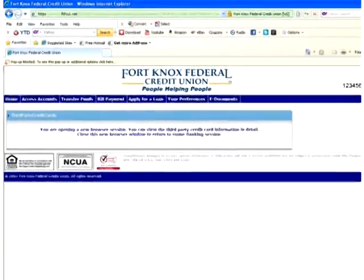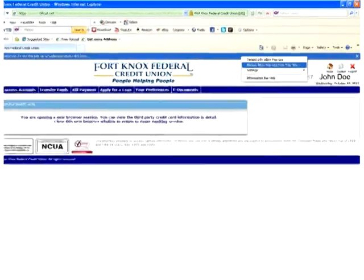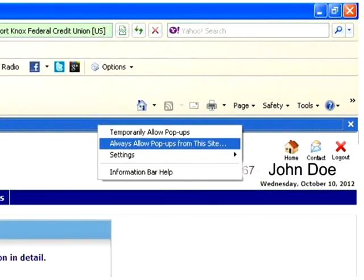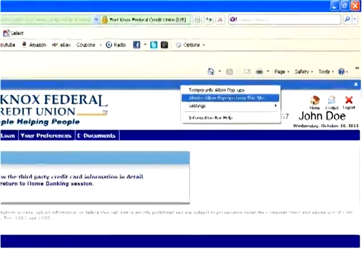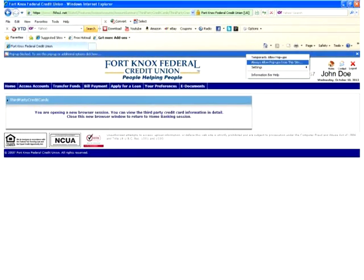You will need to left-click on this banner, which opens a menu box. Scroll down to always allow pop-ups from this site. You may need to click the refresh button for the changes to take effect. The example given was for Internet Explorer.